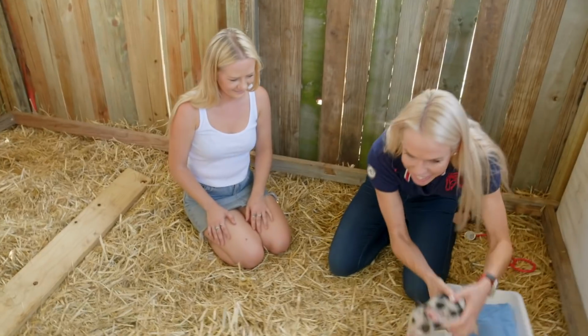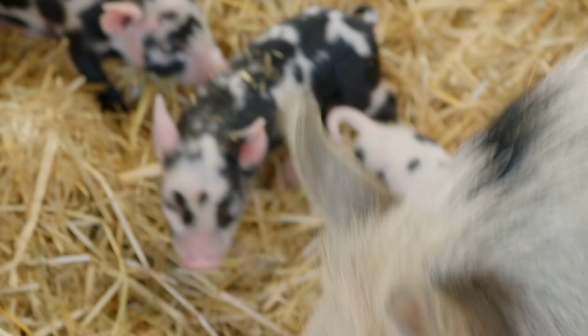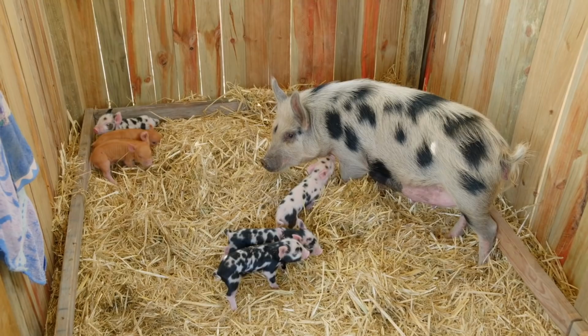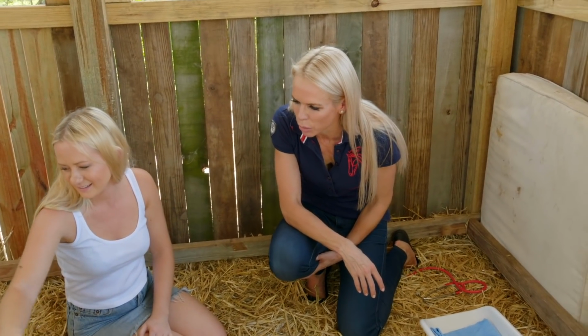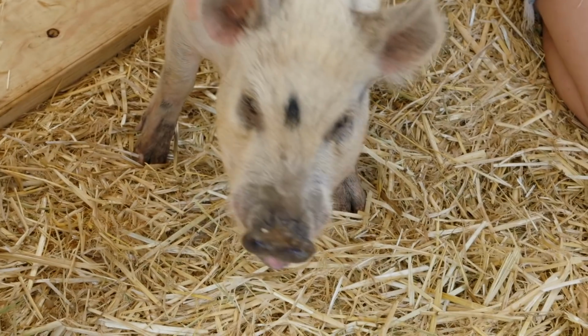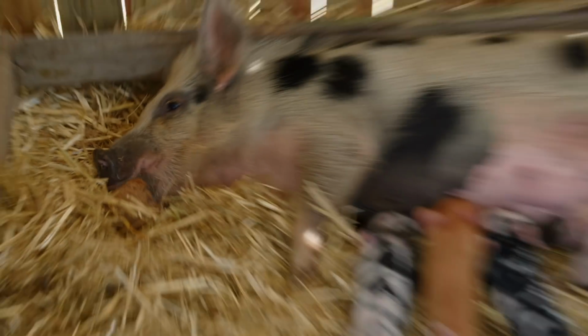On the Gold Coast, Alex is trying to check newborn piglets. But new mum Nala isn't happy about being temporarily separated from her babies. Nala comes cannoning into the pen and it's pretty intimidating. Nala. Oh, Nala. It's okay. I think we've upset Mum a little bit. It's okay. They're all fine, Nala. You're a good mum, Nala. You're a good protective mum, but you're a little bit intimidating.